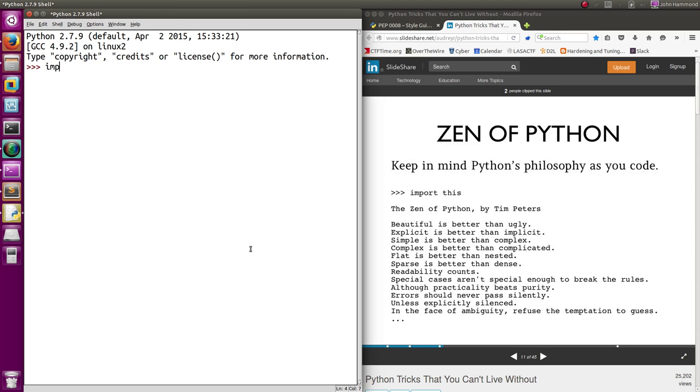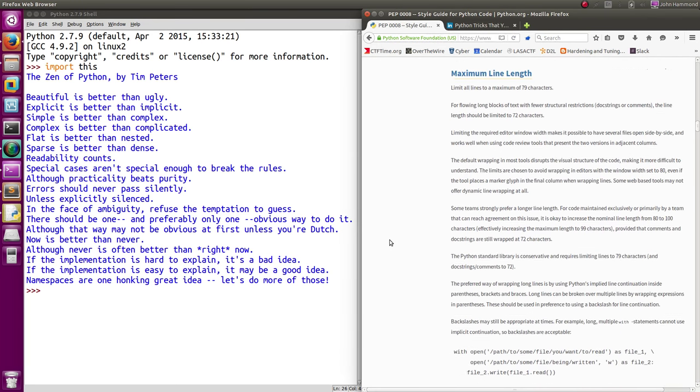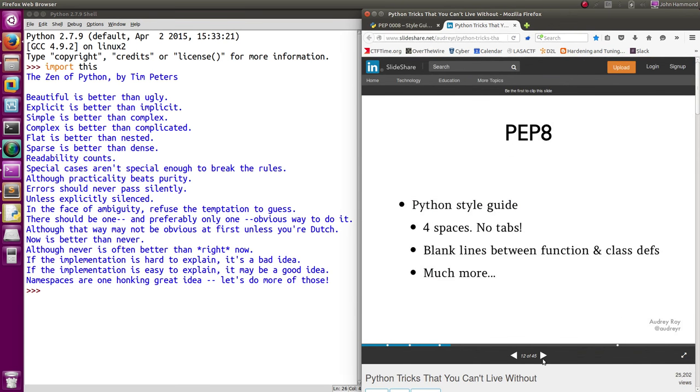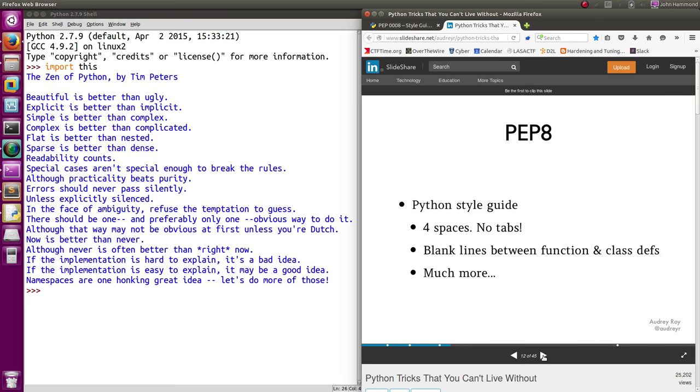Inside IDLE, we can import this, the syntax that they're using right there, just importing a module in Python, and it tells us about the zen of Python. Beautiful is better than ugly, explicit is better than implicit, etc., etc. Really just this philosophy and mindset that we should have when writing Python code. So we want to be in line with that Python PEP8 standard. PEP8 really argues that you should be using four spaces, no tabs, blank lines, etc., etc.